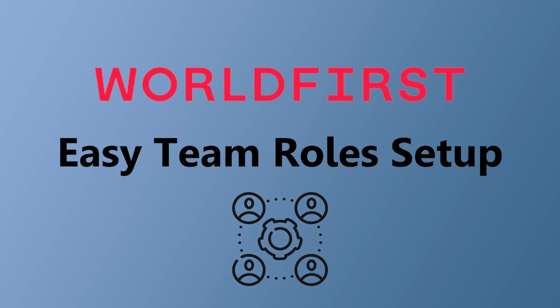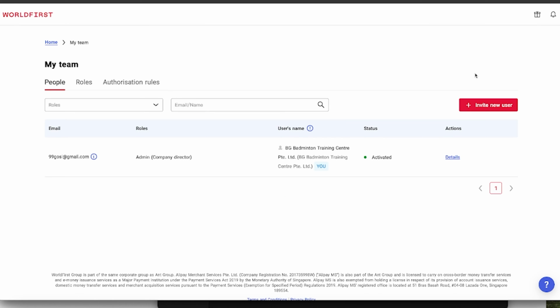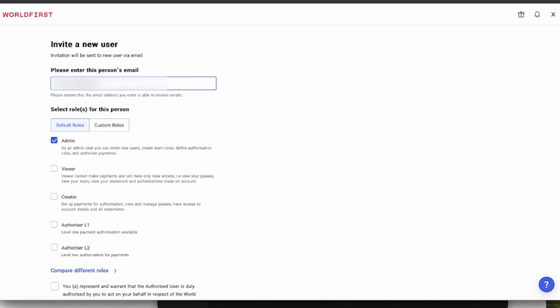And the 8th feature that you should know about is that it's really easy to set up team permissions and control. All you have to do is go to your profile, click on My Team, and the information is right there. So to give access to your team, all you have to do is click Invite, put their email and the specific role that you want them to have, and just click Send. What I really like about this is that it's super customizable.